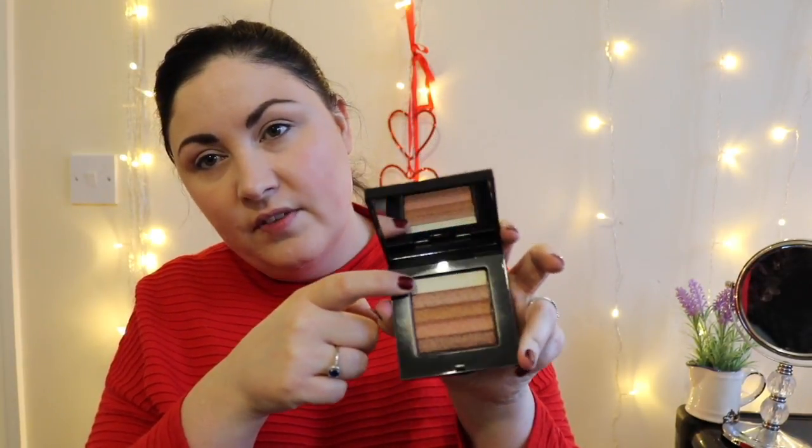So I'm actually going to use this lovely ivory shimmer colour just under my brow, on the brow bone, just to create a gorgeous highlight there. And I'm going to put a tiny bit just in the corner of my eye and in my Cupid's bow area.